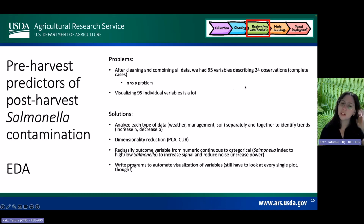And so here are some of the solutions that we applied. Instead of analyzing all the variables together, because we simply couldn't, we analyzed the weather, management, and soil data separately to identify trends within each of those contexts, and then modeled it together. That helped us increase our N and decrease our P and figure out which of those 95 variables were the most important to include in our model.